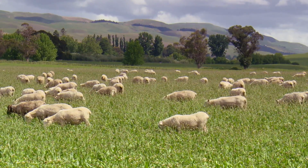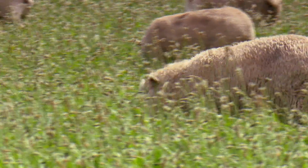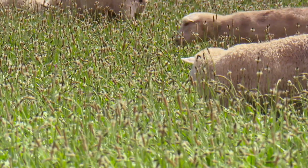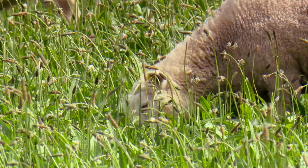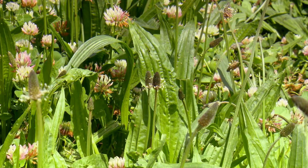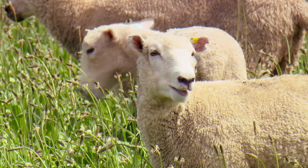What we wanted to see here was how complementary the annual clovers are with plantain, and we've been very, very pleasantly surprised. The plantain is quite erect, and the balancer clover and the Persian clover are occupying all of the spaces in between the upright leaves, so it's complete cover the whole time.